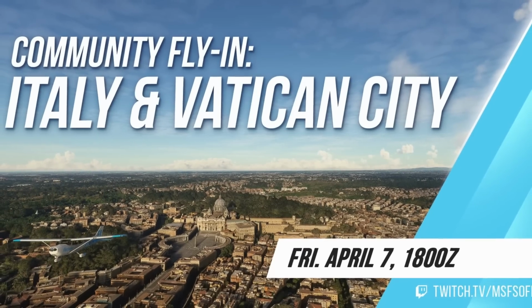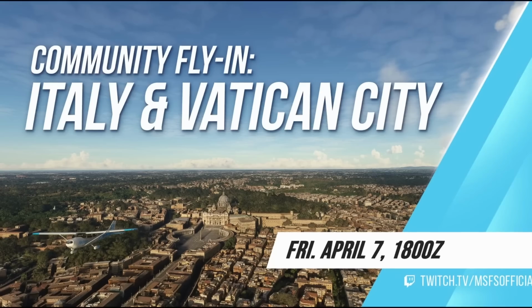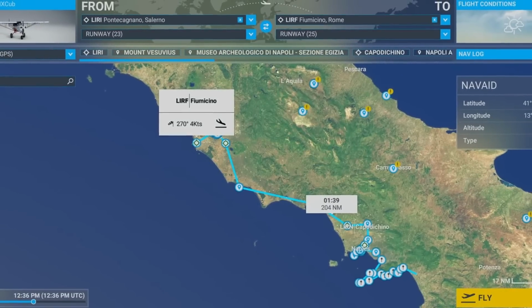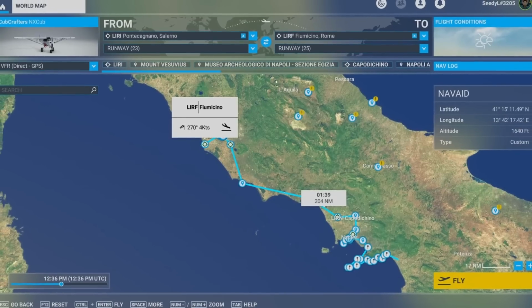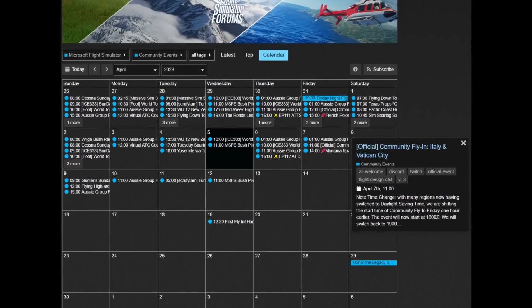Now April 7th is Good Friday, one of the most important religious holidays to those people who follow the Christian faith. In recognition of this occasion, the plan is to fly to Vatican City where the Pope annually delivers a Good Friday Mass service to the world's estimated 1.3 billion Catholics. So mark your calendars as the event is tomorrow, the 7th of April.